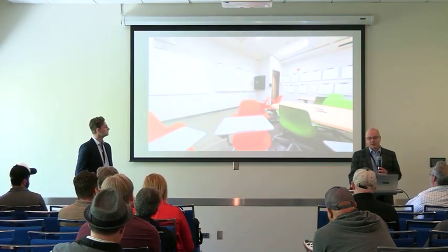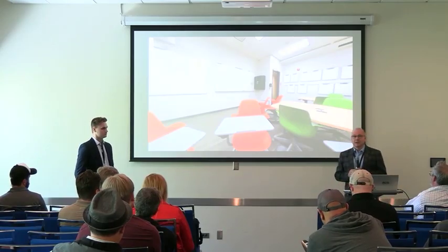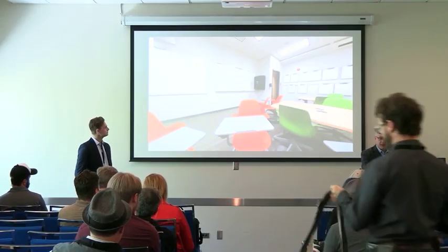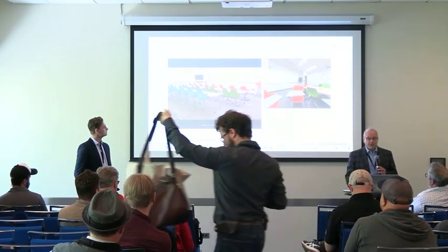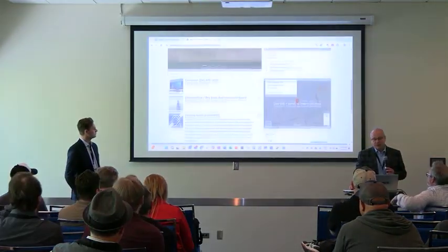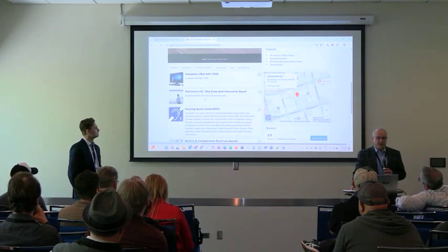And this is important too, because it's hard to get into rooms. And when you need to upgrade or refresh a room, sometimes they're always scheduled. So how do you get in there? Here you could virtually visit the room and start designing. If you dive a bit deeper, it tells you the location, if you want to find out where it is, but it doesn't tell you the make model.